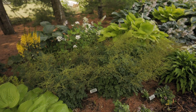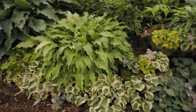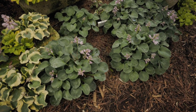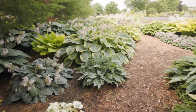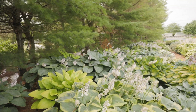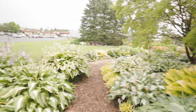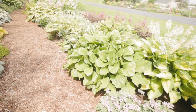Got some astilbe that's already bloomed out. But I mean, the textures, look at, even have some of these mini hostas. They have some gorgeous flowers. Look at that, just beautiful. All kinds of textures, everything going on. I mean, God, wouldn't you love to have a hosta garden like this? Wow. Gorgeous, gorgeous.